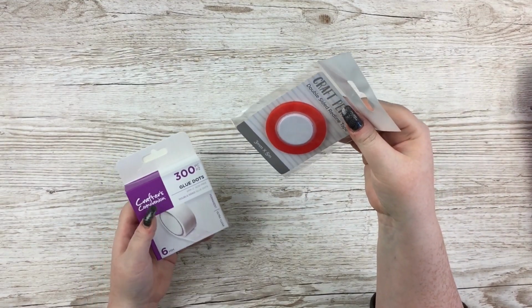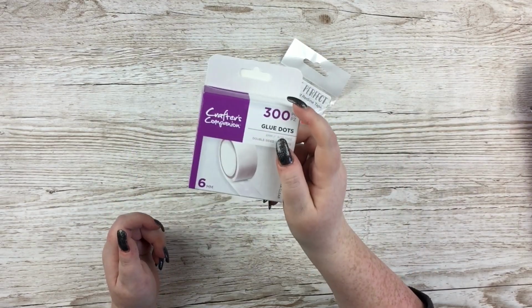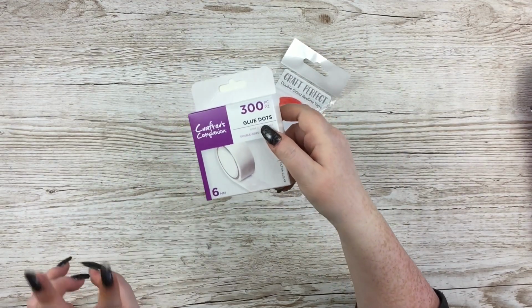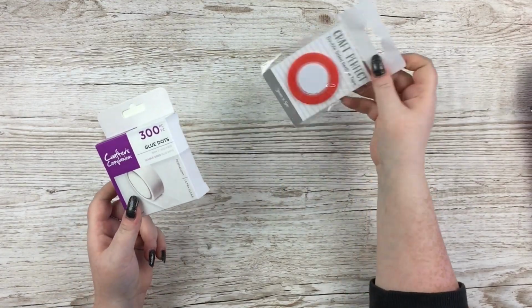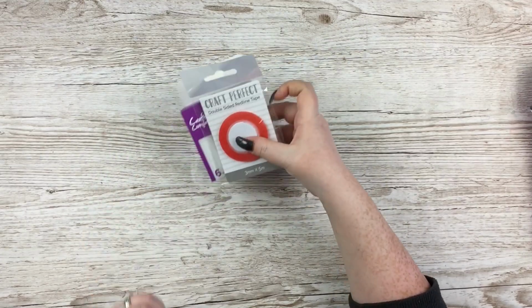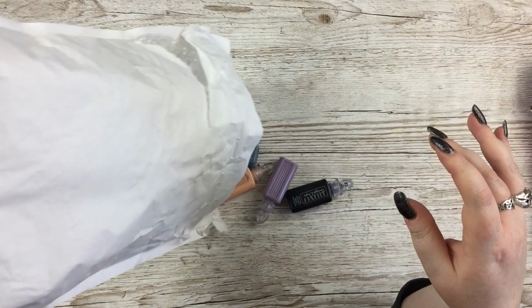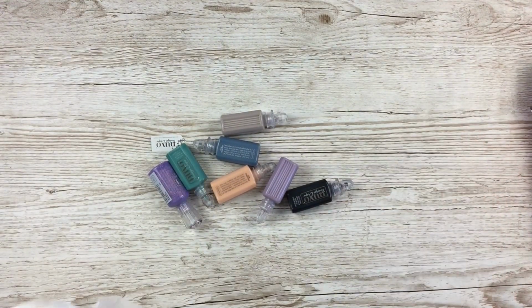A couple of boring things: some very thin red line tape, 3mm, and some glue dots. I don't usually get branded glue dots. I'm quite happy with Poundland ones, but obviously I can't get to Poundland at the moment, so I thought I would order some. And then I'm just going to pour these out like so. Oh, there's one still in the bag.